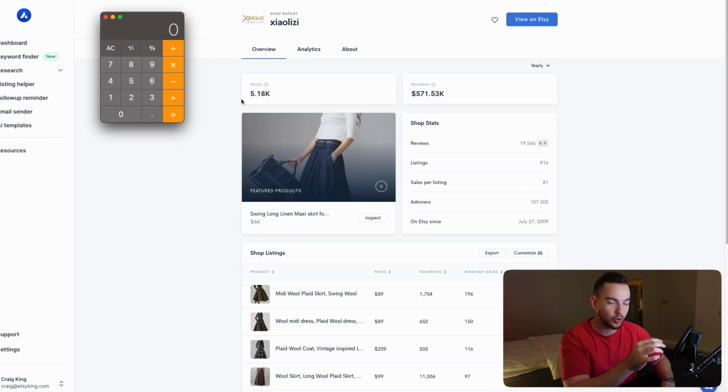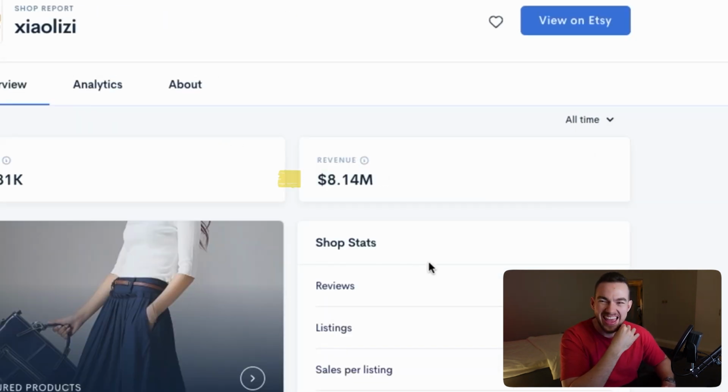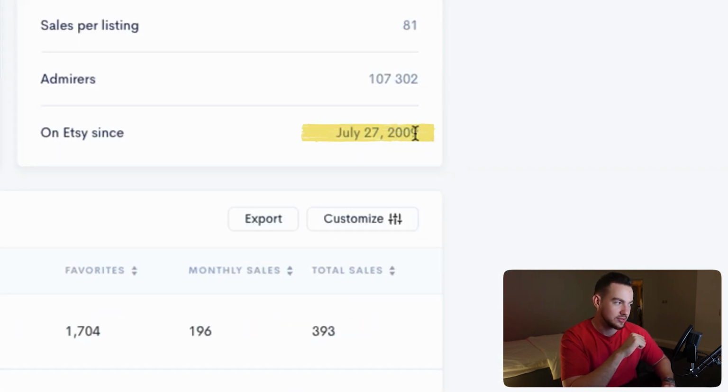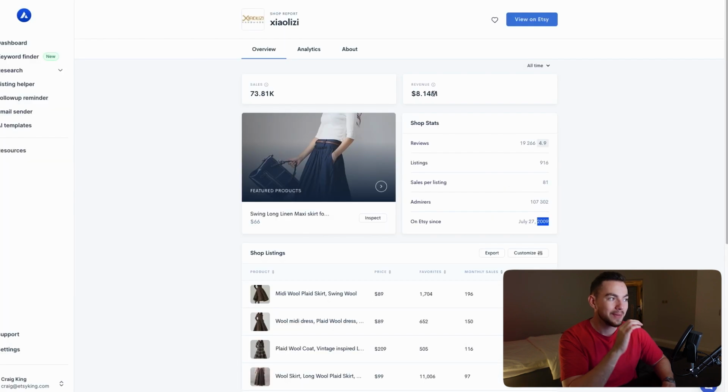So 5,000 orders, roughly $100 AOV, average order value. And that means basically it's made $285,000 profit this year alone. And it's done over, let's have a look, over $8 million since it started back in 2009. Okay, it has been running a while, but it's still incredibly popular.